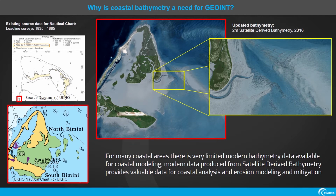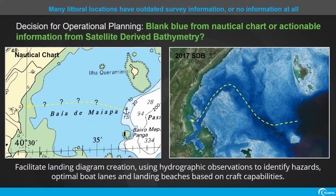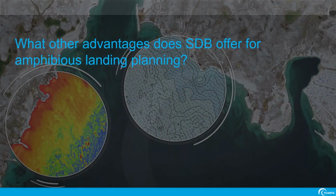Here's another example. This time in East Africa, the efficacy of satellite-derived bathymetry in addressing the need for actionable intelligence in the geospatial community. Using existing information or lack thereof from nautical charts, where deep natural channels are not indicated on the charts but are clearly surveyed using satellite-derived bathymetry. Without reliable information on charts, operators would be reliant on local knowledge to safely plan their approaches. When it comes to operational planning, modern, actionable reconnaissance is critical to the success and safety of the operation.